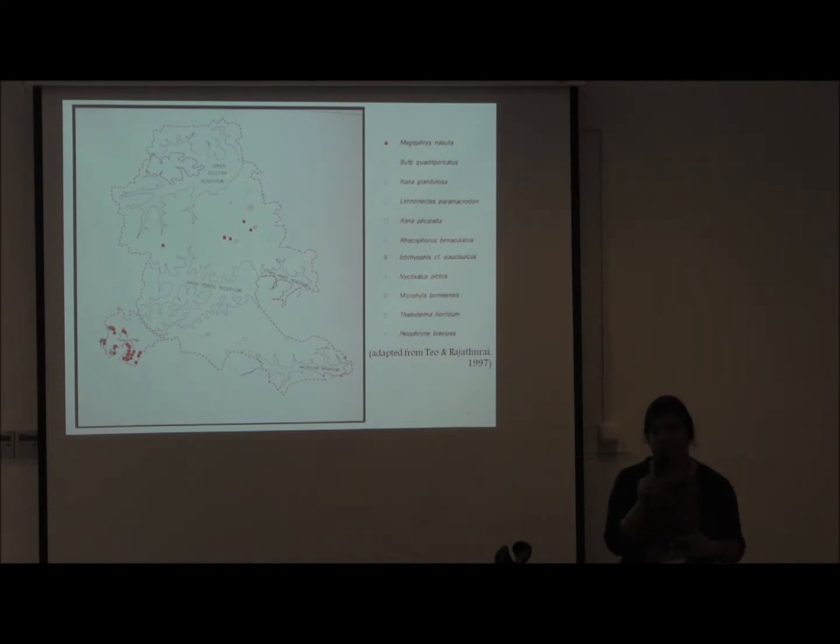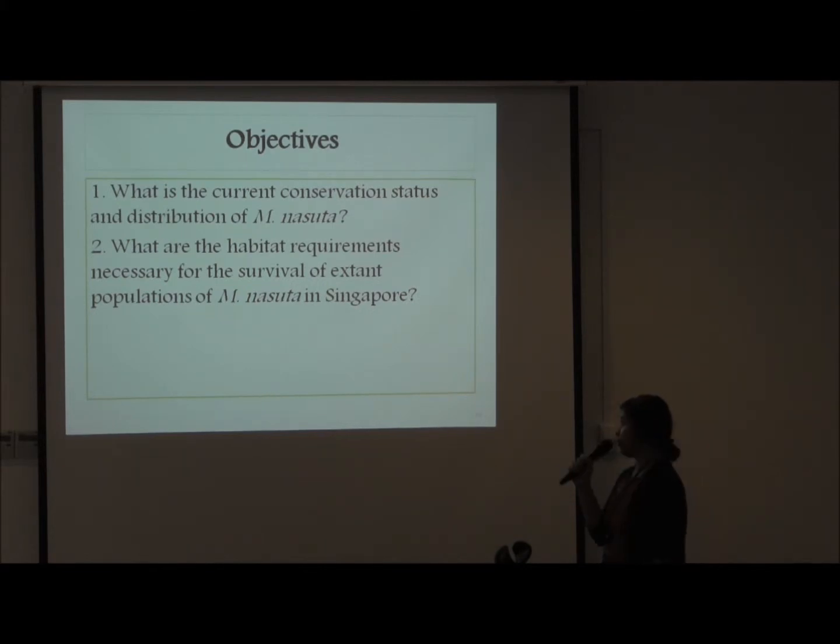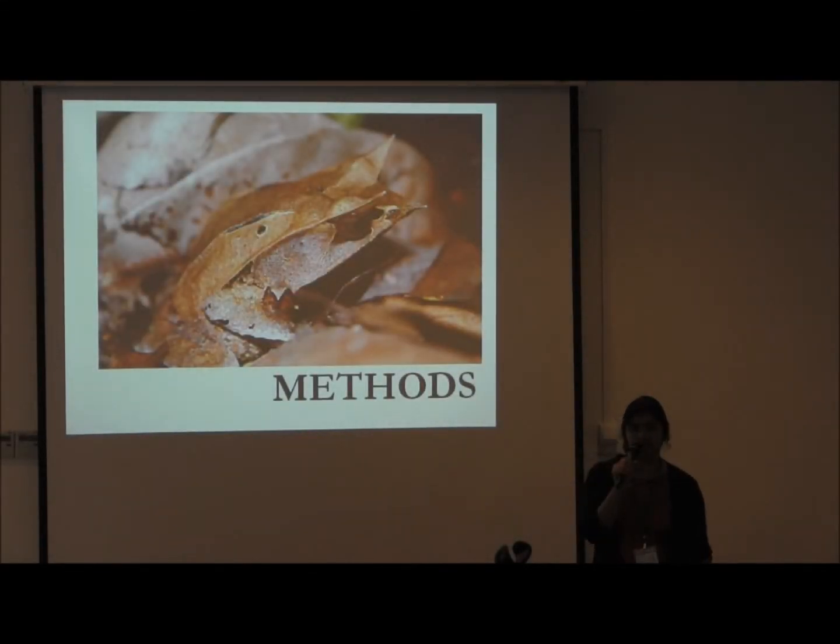Now with that in mind, this study was conceived. I had 2 main research objectives. The first was, what is the current conservation status and the distribution of Megophrys in Singapore? And the second was, what are the habitat requirements necessary for the survival of extant populations in Singapore? How did I do this?